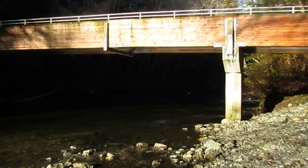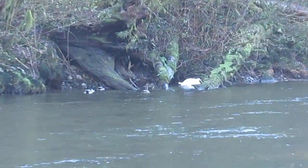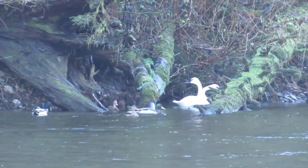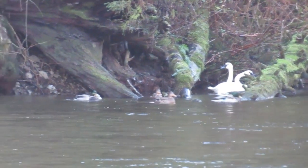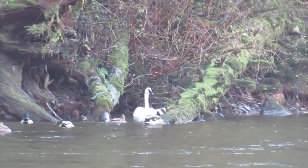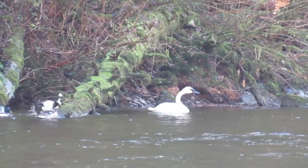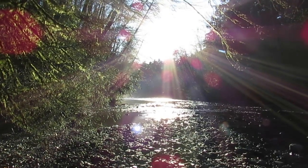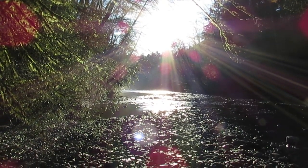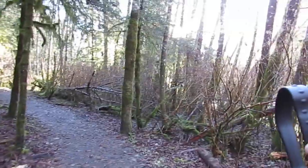Now those swans and stuff are still sitting up there feeding. Wow. They must have found a lot of something to feed on. Wow, sure a bright morning this morning. Nice and quiet around here today.